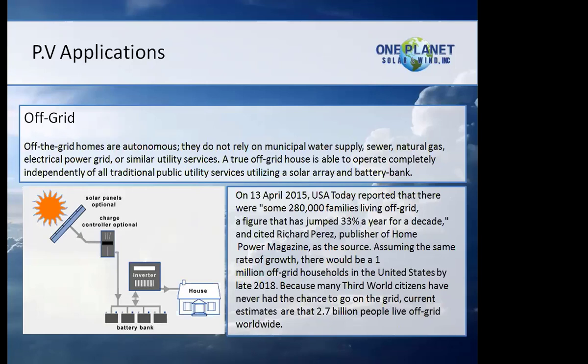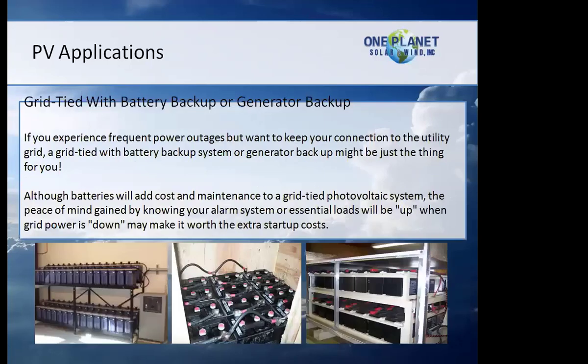Now, moving forward, the third system that is predominantly installed in North America is what's called grid tie with battery bank backup or generator backup. Now, again, kind of stepping backwards a little bit, one of the things we did discuss, the only hiccup with grid tie systems is, of course, if the utility blacks out, the solar array will actually lock itself out so we don't pass voltage back through the infrastructure.